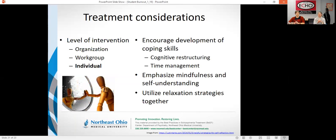Emphasizing things like mindfulness and self-understanding so that they're able to identify when they start having problems way before it gets to the tipping point. So before they blow up at an individual at the workplace, they need to recognize, hey, I'm way overwhelmed and I'm not even sure what I need to do next. Or there are all of these unrealistic deadlines, who can I have to help me? So that they're able to mobilize that and not feeling quite so helpless.